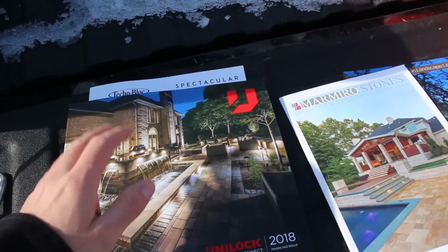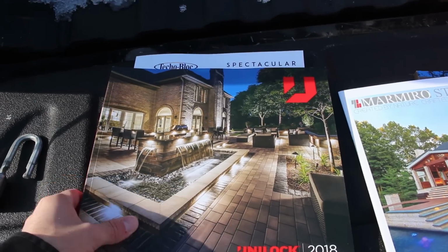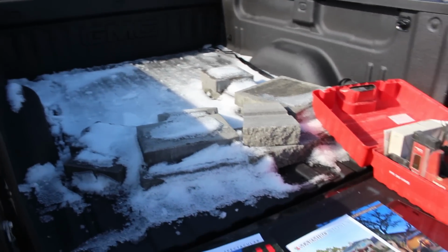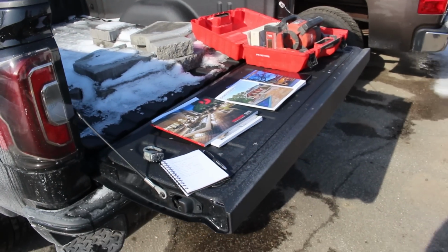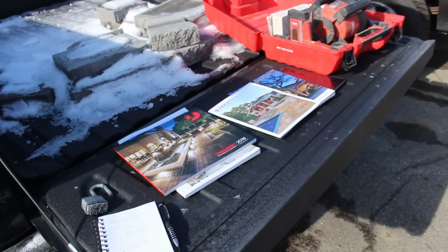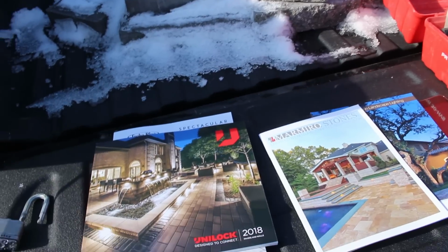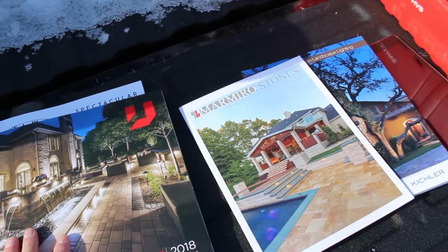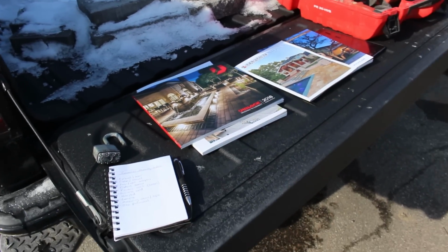Your dealers will give you these books for free. I actually have a box of Unilock catalogs in the back of my truck right now. I have about 20 or 25 catalogs. Picked them up from my Unilock rep yesterday. They will happily give these to you, and you can hand them out to every single customer, and you can ask for as many boxes as you want, and they will give them to you. So make sure you are doing that.